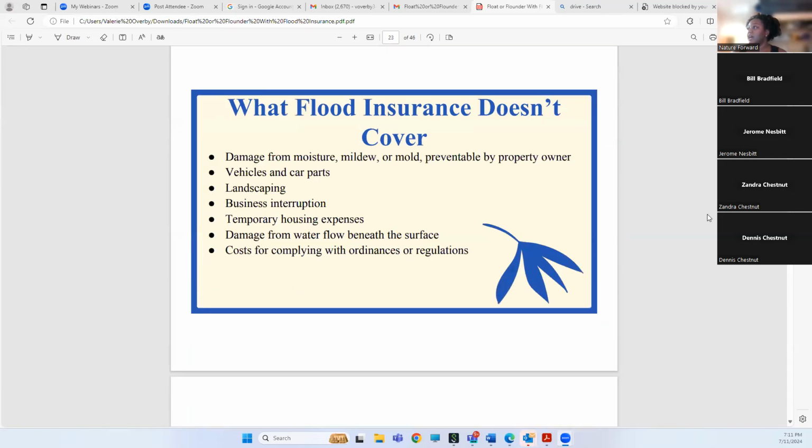Okay. So again, reiterating what flood insurance doesn't cover includes damage from moisture, mildew, or mold preventable by the property owner. So after experiencing a flood, you are responsible for making sure that your home is not going to experience those things, because those will not be covered by flood insurance. Vehicles and car parts would be an insurance claim with your car insurance company, whoever you choose to use for that. Landscaping, business interruption.